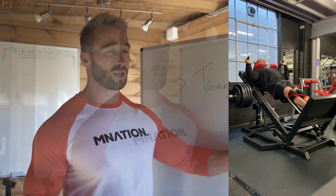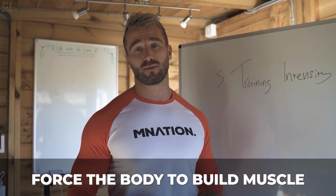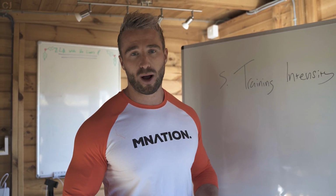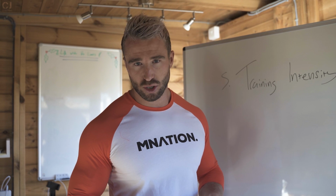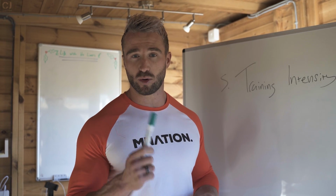Ultimately, we have to force an adaptation from our body, force our body to build muscle mass. Our body doesn't want to build muscle mass, we have to make it do so. So training intensity is integral for doing this. This is point number 5 to wrap up: how to build maximal muscle mass for 2021. Training intensity, don't train like a little fairy. Put a shift in, move some weight. Train with intensity, be accurate with what you're doing, and you will grow.